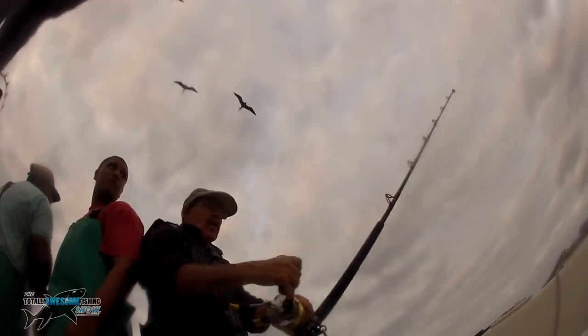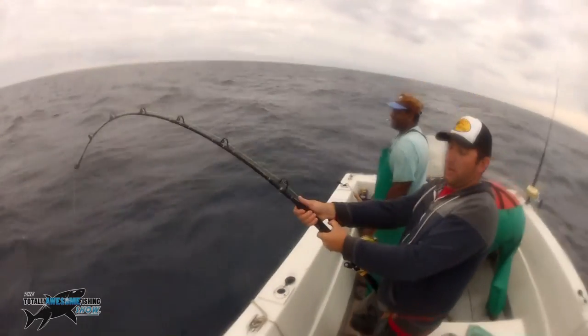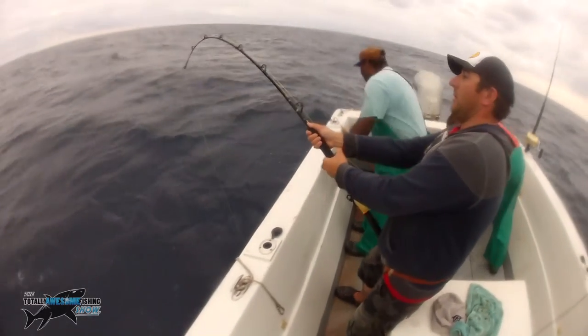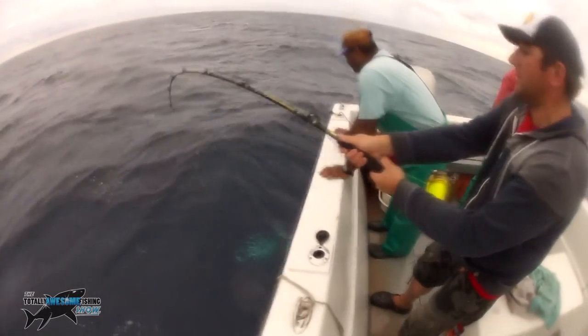Oh dear, looks like Graham's so strong he pulled the hooks on that one. Kev is still battling away there, and you can see the angle on that stand-up rod. Be very careful, it's going around in a circle close to the boat. I mean, some of the best scrapping fish you're ever going to catch.